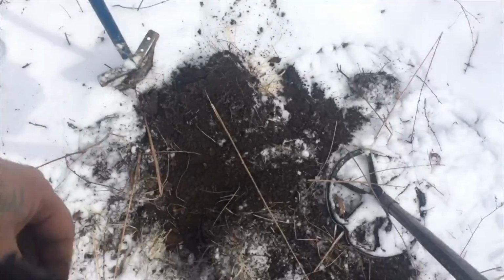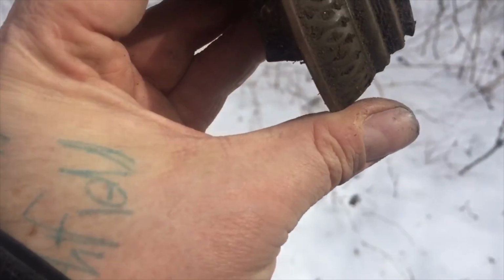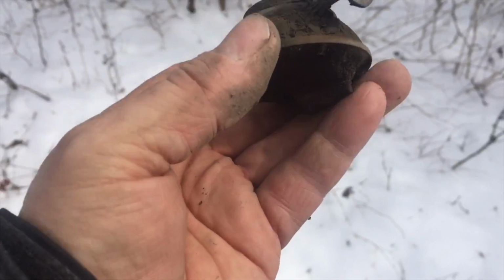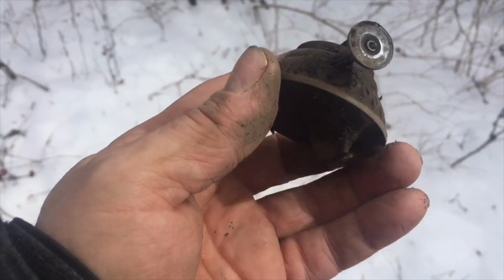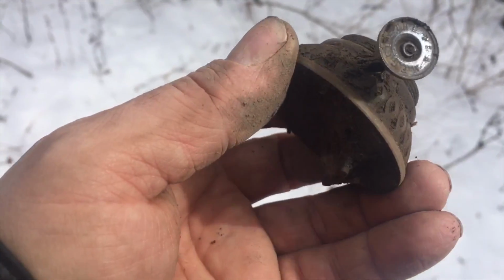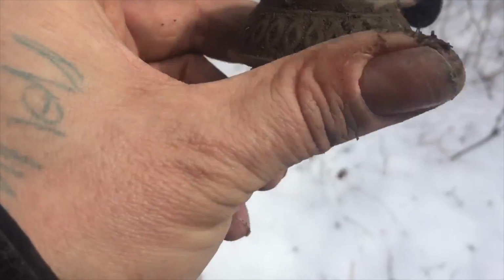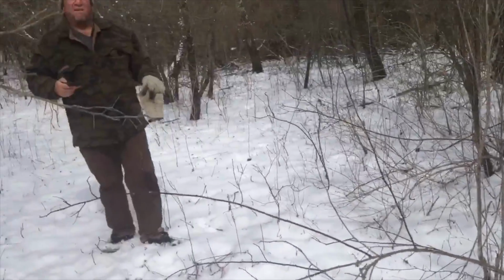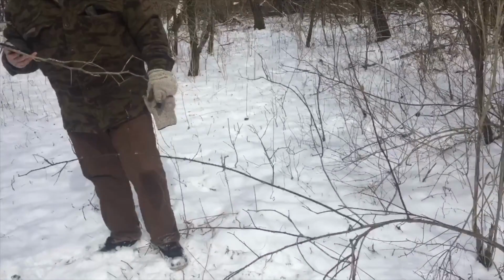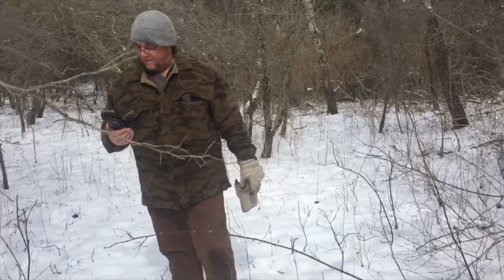And out of that hole right there, I just dug this beautiful little lantern. It's not smushed like all the ones that come out of the field. I've already cleaned it off, and that handle there says the PA Manufacturing Company, so I'll have to do some research on it. But Odd Man and I both feel that this has to be a cabin site, eh? I would think so, yeah. And you're looking at the guy that discovered it right there.